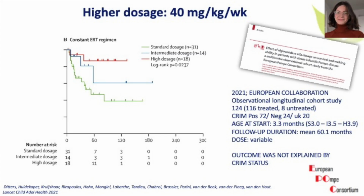Then looking at the patients with the constant dose regimens, we saw that survival in the group with the high dose, 40 mg per kg every week, was significantly better than the survival on the standard dose of 20 mg per kg every 2 weeks. And this difference remained if we looked at the patients that did change their dose regimen, but we looked at the dose at start and the dose at the end of the study.